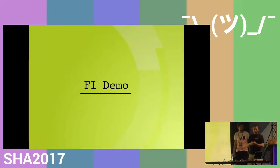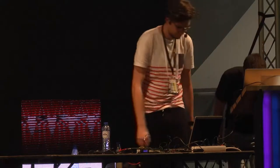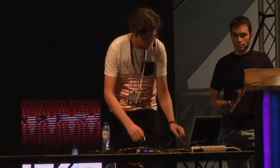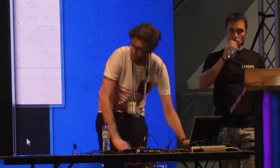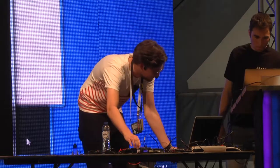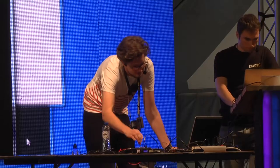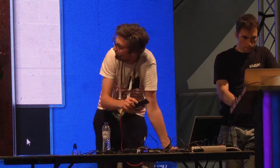So in order to understand better what FI, fault injection, is, I will let my colleague Nils do a demo. Okay, so now to show you that it actually works, I have a small setup to demonstrate what fault injection can do. And I have a camera here to show you what I have on the table.